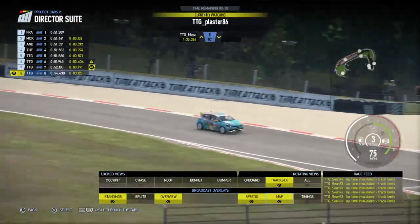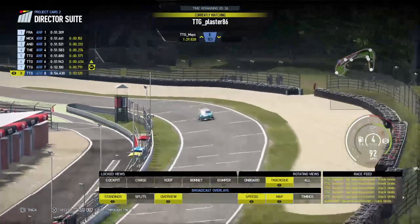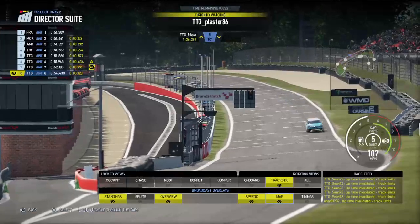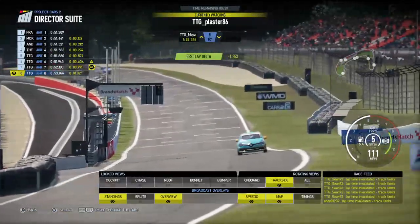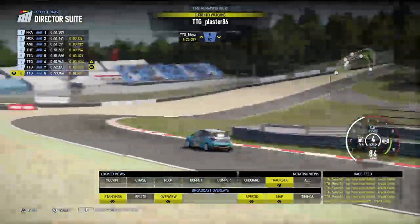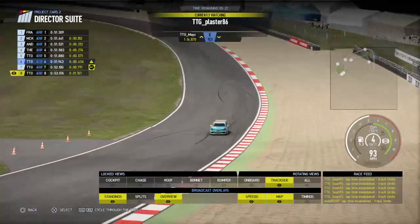I'm trying to pick up on what livery that is. I think it's the Shellstone Systems livery that they're on. Plaster across the line, improves 1.3 seconds, much better improvement, 53 flat. Still not on top of any of the guys. Hopefully we'll see some improvements. He's leaving his best laps till last.